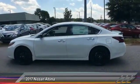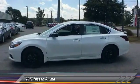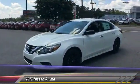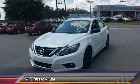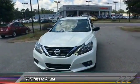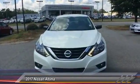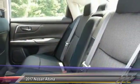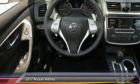This vehicle has less than 100 miles. Here are some of this vehicle's great options: steering wheel audio controls, traction control, stability control, keyless entry, backup camera, anti-lock braking system, Bluetooth, leather wrapped steering wheel, power steering, adjustable steering wheel. Come take a test drive today.